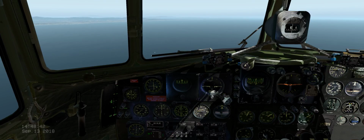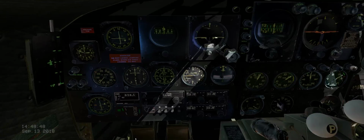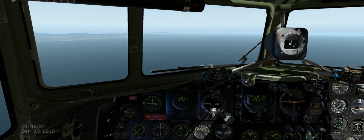All right, we're gonna look for Alpha Mike. 084 as well. Right about there, looks good. And so what did we say our changeover point was? 31 miles. So we still got 11 miles, 10 miles to go.